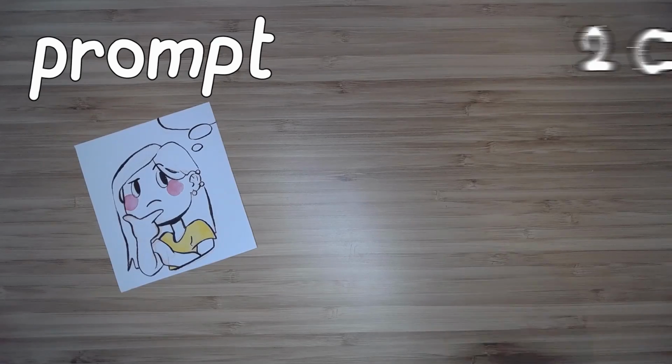The challenge rules are simple. I'm going to give you a prompt and just two colors to work with. You can blend the two colors together, make them lighter or darker using black and white if you want, and you can bend the rules as you wish. Don't forget, be creative and have fun.